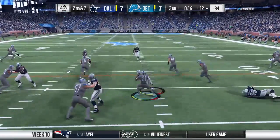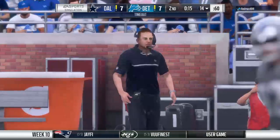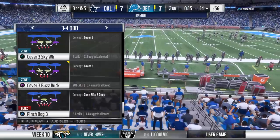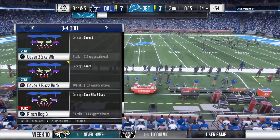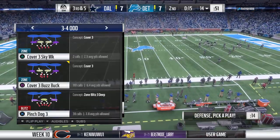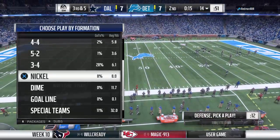They go with Abdullah again. And he's going to be stopped dead in his tracks at the 14. And now a timeout called by the Cowboys defense. It's just their first, so they'll have 2 remaining here before we get to halftime.